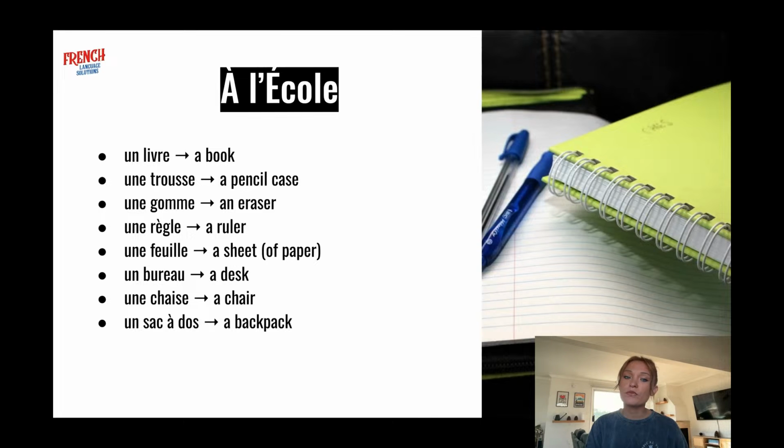Une trousse. An eraser. Une gomme. A ruler. Une règle. Règle is the same word as a rule. So if you want to say like a rule that you need to follow, or a ruler, une règle. To say a sheet, une feuille. Same, I need to hear my y sound. Une feuille. A desk, un bureau.